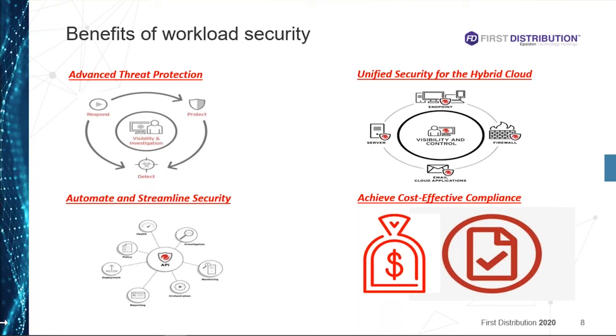Now let's look at the automation and streamlining of security. And this is where we speak to things such as APIs, orchestration, reporting, deployment, policies, health, implementation, as well as the monitoring of all your security environments. Now, automated security deployment, policy management, health checks, and compliance reporting are key to many organizations.